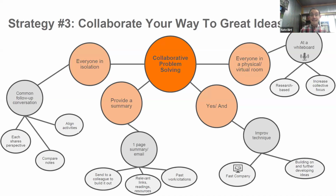Don't shut down ideas prematurely. Again, you're building and iterating rather than cutting people off at the pass or putting an idea in the parking lot that might actually have a lot of merit. The final piece of this strategy is, again, thinking about getting everyone into the room, either virtually or in person.